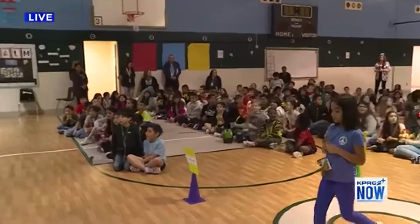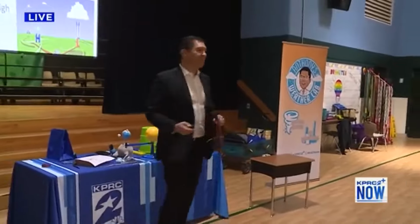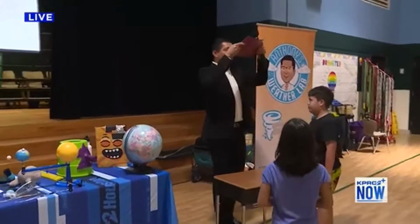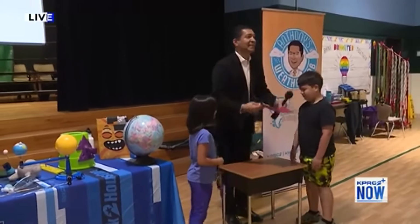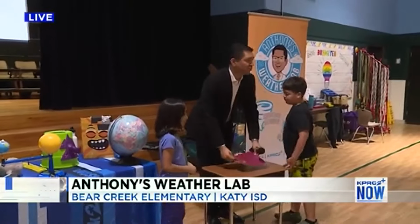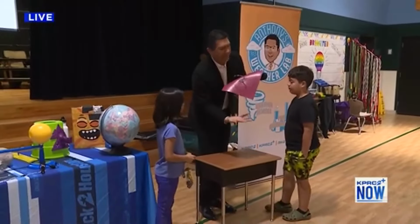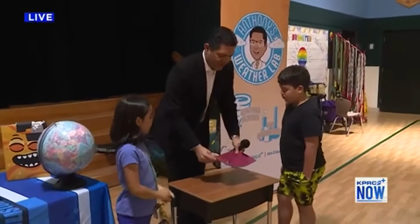So first of all, air pressure is the weight of a column of air above the surface. High pressure is heavy. We don't feel it, but high pressure is heavy. Low pressure is light. High pressure is heavy, low pressure is light. If there's low pressure, the clouds build up and it rains. If there's high pressure, it's really tough for clouds to build up and to get rain. So what I'm gonna do is I'm gonna create high pressure.